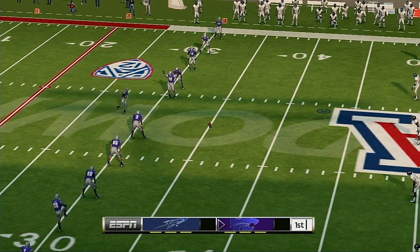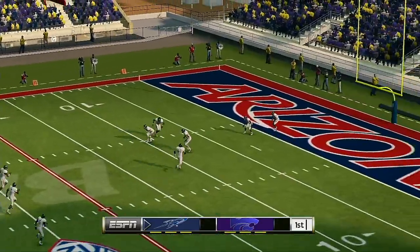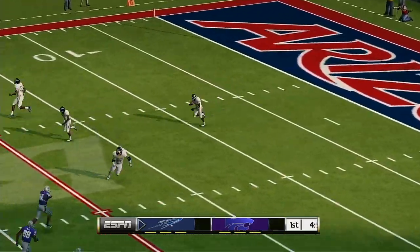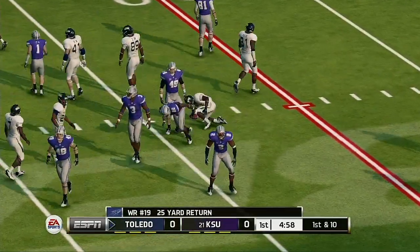The kicker's got the ball set up, and we're ready to get this thing started. He sends this one deep. He's to the 20. He's taken down at the 23-yard line.